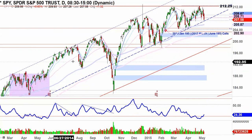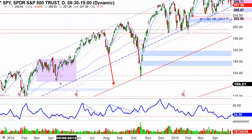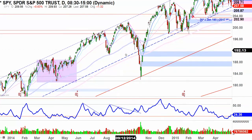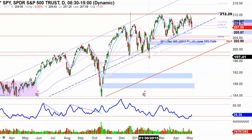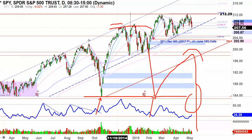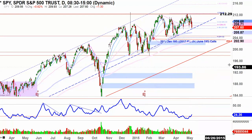Well, we never saw that. And then here, what would be a major topping pattern? Well, this would have to come down here and make equal lows, and then it has to come up here and then roll over. Well, we never saw that back then. And come back here, what is a major topping pattern? It has to come down here, make equal lows, then go up, and then come back down, and then we'll have a topping pattern. Well, we never saw that there either.